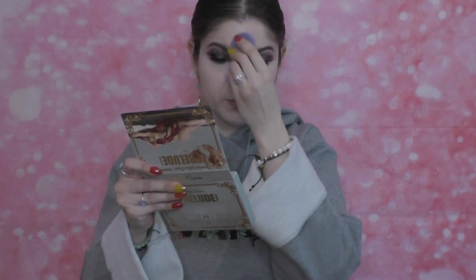I'm just always confused because I feel like my skin tone is either neutral or cool. It's not necessarily warm, but a lot of times I do like warmer stuff on my skin. I don't think this is super warm. It's not really that yellow.